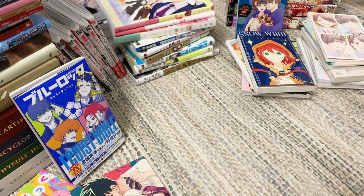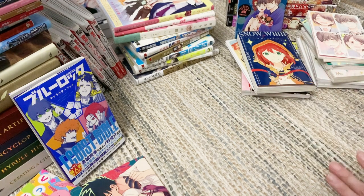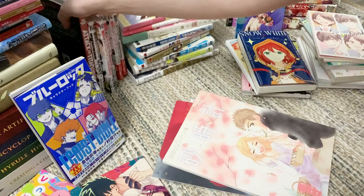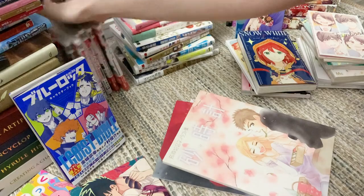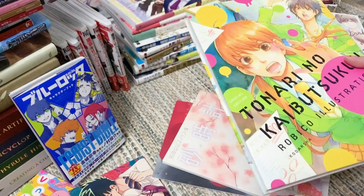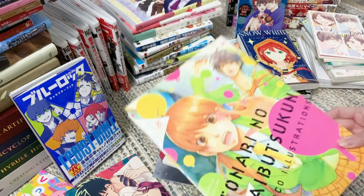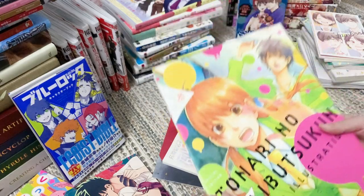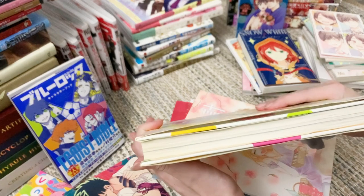My Yona of the Dawn extras, and then I have four more shoujo extras to share from the shelf. Okay, so the next one is the illustration book for My Little Monster, and this one is really nice. This is a dust jacket on a hardcover book.